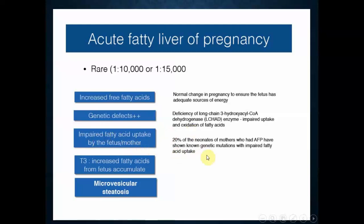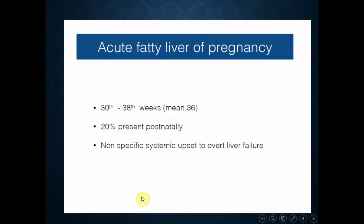And so 20% of the neonates of mothers who had acute fatty liver disease will have some genetic mutation with impairment in the fatty acid uptake. There is an increase in the fatty acids from the fetus and accumulation, causing microvesicular steatosis. And this usually occurs in the third trimester, as we mentioned, about 30 to 38 weeks, and the mean is about 36 weeks of gestation. So it is a disease of the third trimester, and it's peculiar to pregnancy.